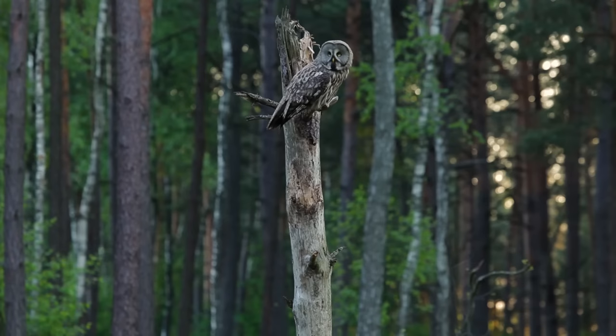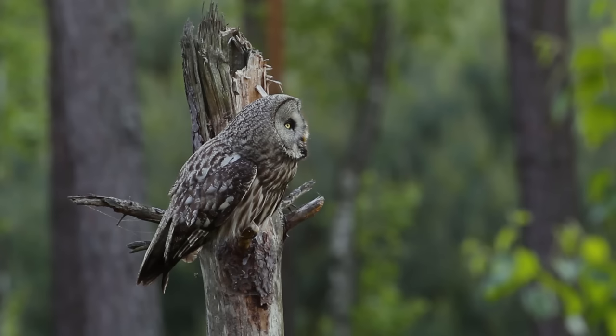The great grey owl is extraordinarily rare in Poland. In 2010, the first ever breeding in our country of this owl was found in the Polesie-Lubelskie region.